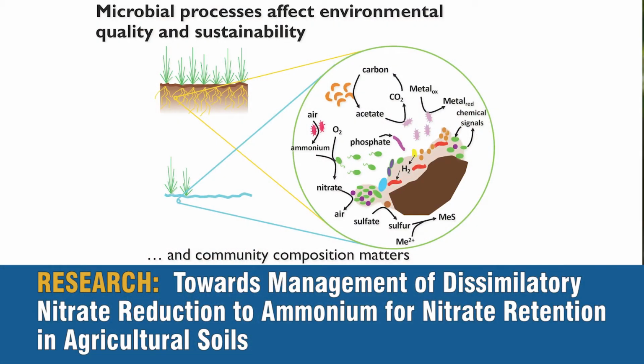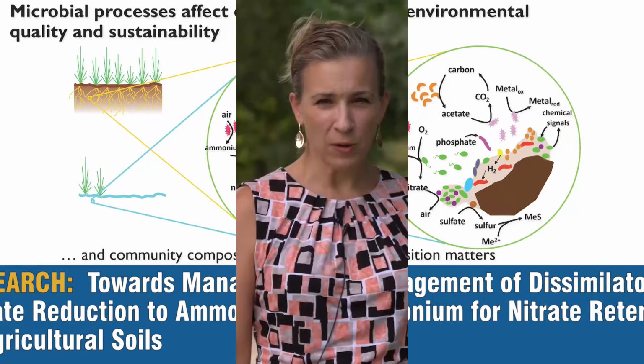With our initial NREC project, we were interested in enhancing microbial processes that kept nitrogen in the field. So the transformation of nitrate, which will leach out of the field, to ammonium. And this had to be a basic science project at first, because dissimilatory nitrate reduction to ammonium, DNRA, is not actually well studied in upland systems. It's thought to be sort of a niche process that happens in coastal ecosystems or saturated ecosystems.